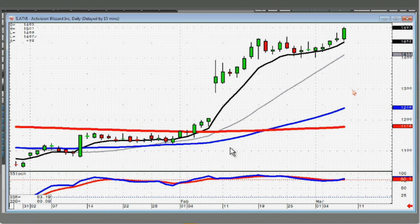Nigel, I don't have any Forex charts. Of course, there's only about 6 of them, right? And let me just take a look here. What else do we got?